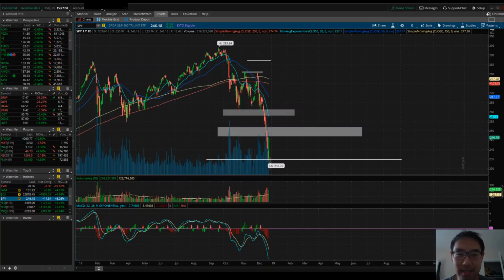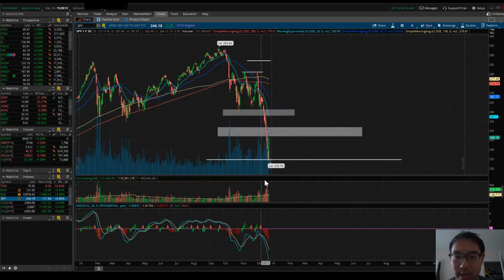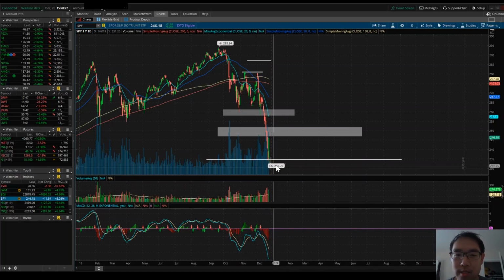Let's take a look at this pretty significant move on SPY, the S&P 500. We are looking at the yearly chart. What you can see here is that we do have a support line around 234, 235, right? And we've definitively bounced off of this level today, really confirming the fact that this is a support. Now, where did this support come from?